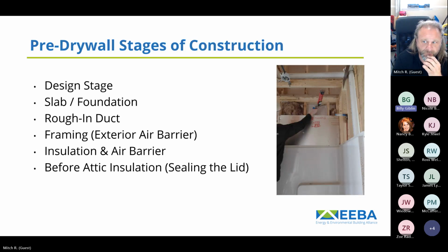We'll send out PDFs of this. So with these pictures, you might want to take a little time and look at some of these photos and get a little more specific. You can see it a little more clearly and take your time looking at it.